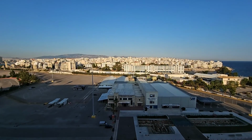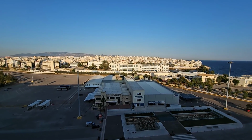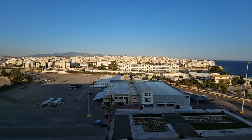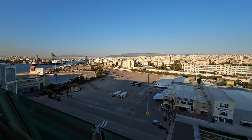Okay, so welcome back cruise fans, and we're in Athens. It's day 4 on the beautiful Explorer of the Seas, and we've been out in the city of Athens today, and we've been to the Acropolis, and we've seen the Pantheon, and we've taken you along with us. We hope that was useful and you got a few tips and tricks along the way.